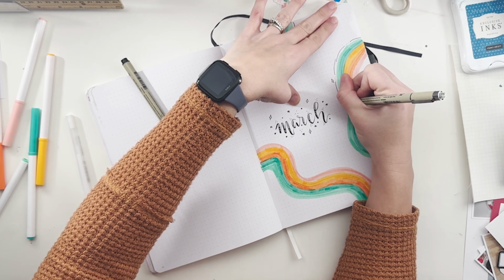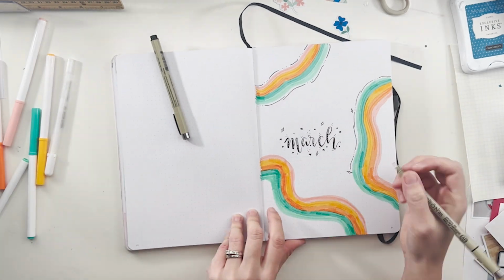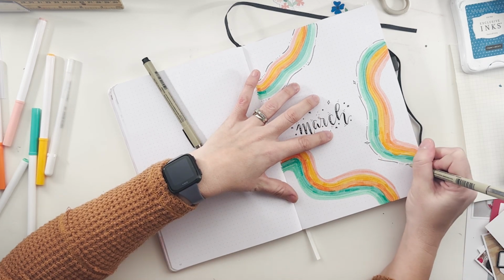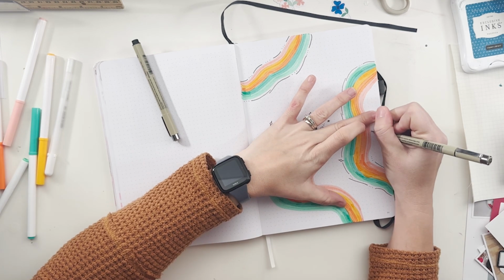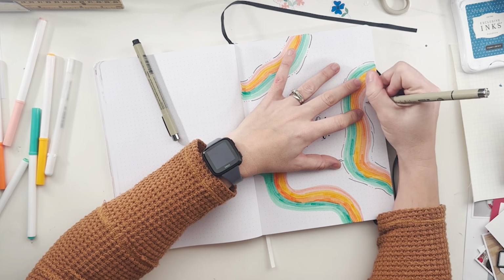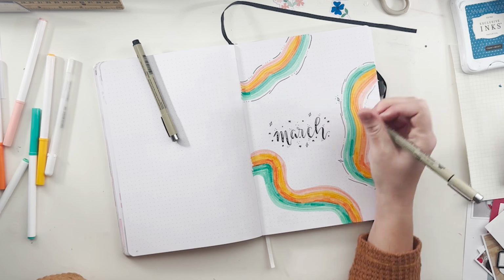March. So this was such a fun spread. I was really able to just put it together. I didn't have to think much about it. I tried not to be perfect about it. I just put dots down, scribbled some lines, and let it go. And I think it turned out super well.